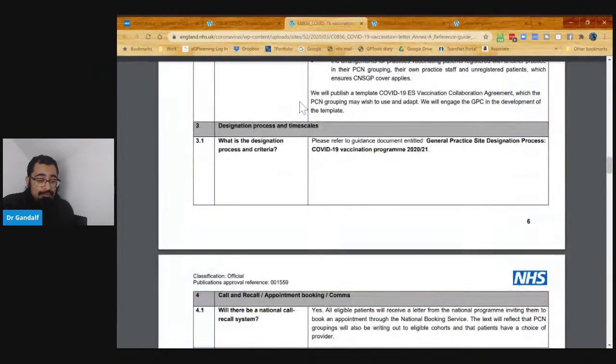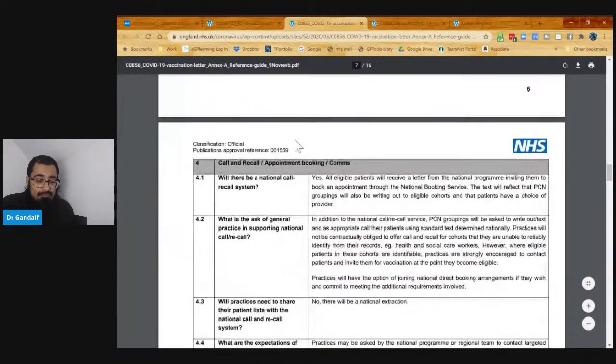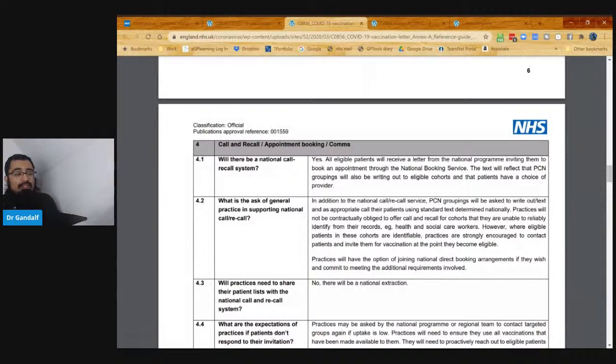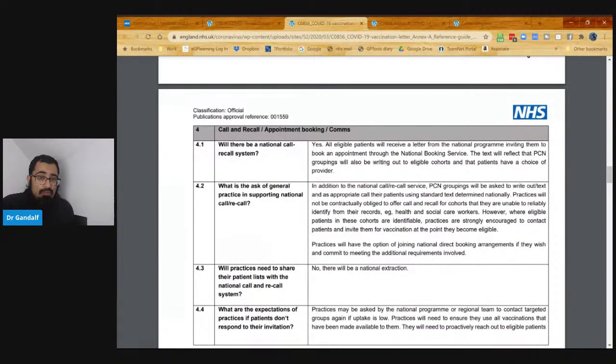So that's section 3. I'm going to go over to section 4 now, which talks about the call and recall system that's potentially going to need to be developed. I mentioned this earlier, that there is going to be a national system that's available, but actually you will need to potentially have your own local version as well. So whether it's using practice systems or other kind of systems to help support the local call and recall, if you were to use the national systems in terms of the booking service, then there are potentially additional requirements in terms of what you may need to do to comply with that.